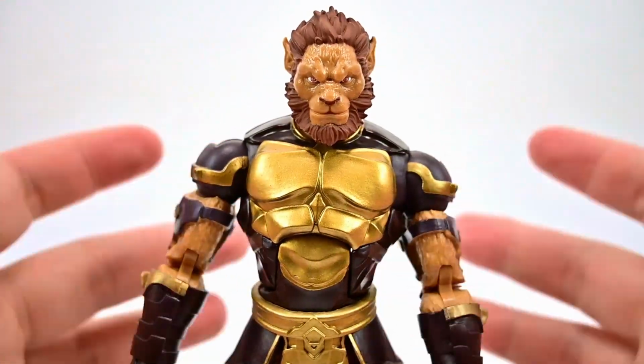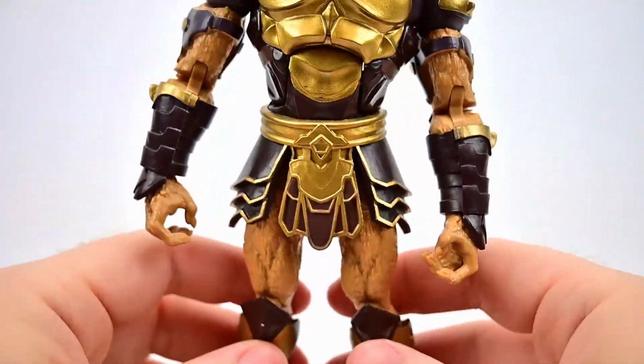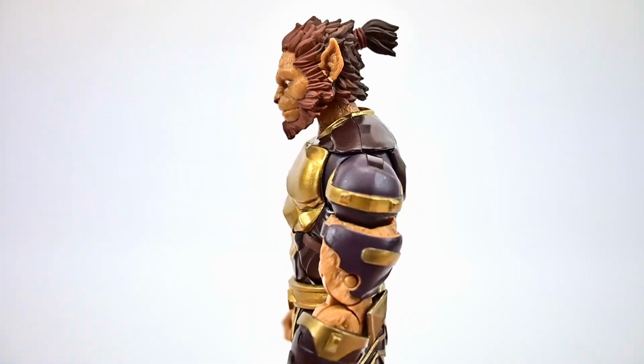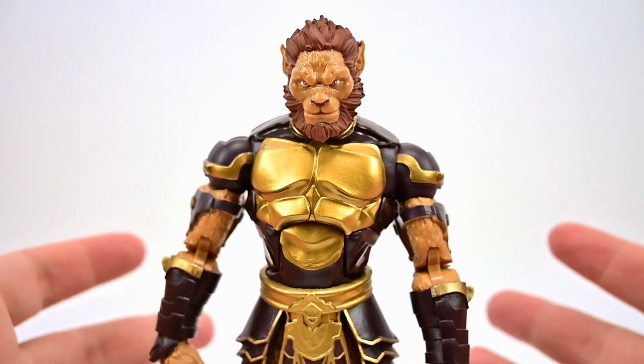So not having to heat anything up, and like I said, the good quality plastic that feels sturdy and stiff, not gonna break on us too easily, and the relatively good joints overall for the figures. I was quite surprised when getting it out of the box how much I really enjoyed them. Now the figure itself comes with a number of accessories.